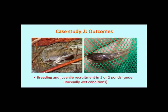So what were the outcomes here? In this case, there was breeding and juvenile recruitment in a couple of ponds, but only under unusually wet conditions. So that only occurred once. The tadpoles did metamorphose, and so there was successful recruitment, but that's never been repeated, and that was sometime like 5 years ago now.